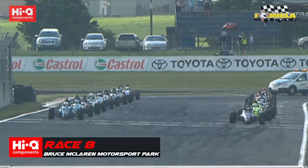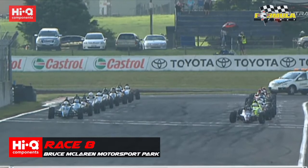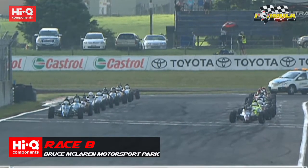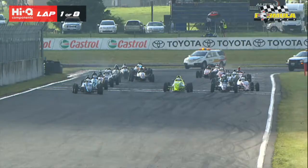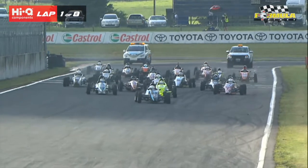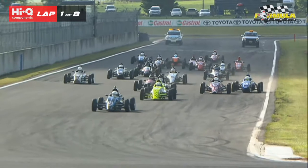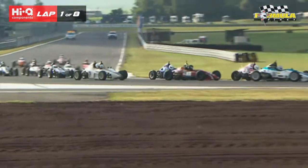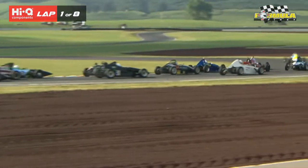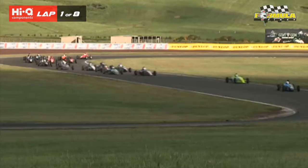Start for the Haiku Components Formula First Championship. Very exciting racing. Lots of lead changes last time. Good clean start. Oh, Reese Handy-Cox bogged it down from the get-go. And Caleb Ngata is gone. Chris Simons ducked into second as well. And I think Crawley would have got up there along with Liam Foster.